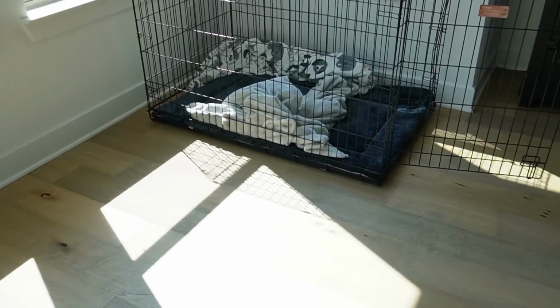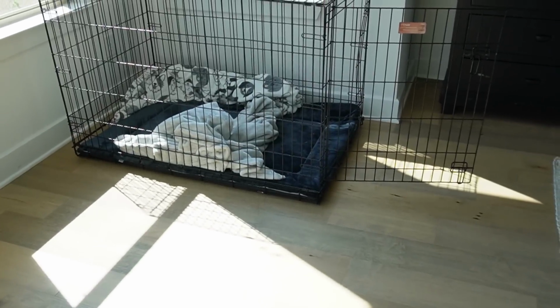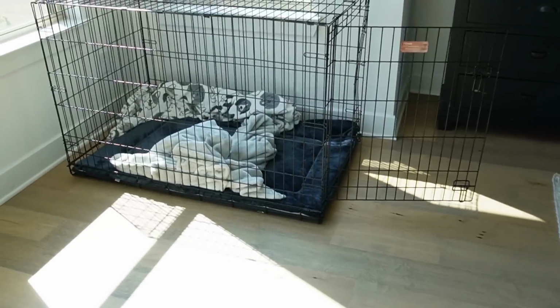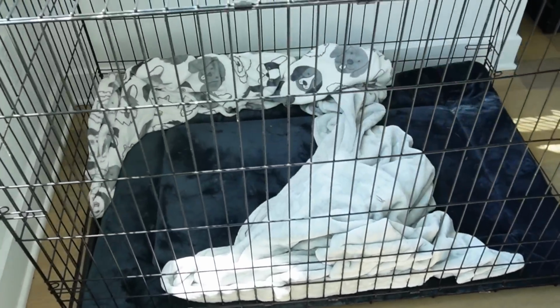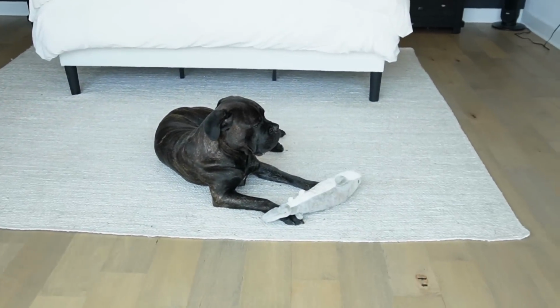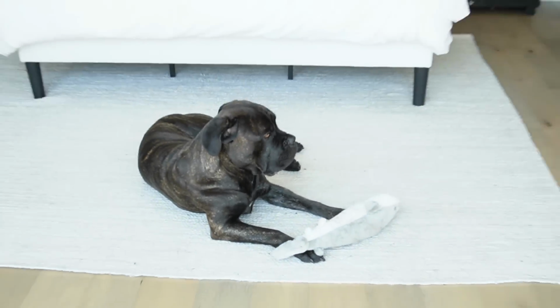Also, there is a mat. I ordered a kennel mat from Amazon, and his kennel's sitting on top of it so it doesn't scratch the hardwood floor. So the kennel's sitting on that, and then he got all new stuff. If you didn't watch the Loki haul, look at him with his shark. He loves his shark.